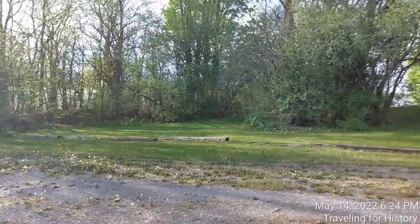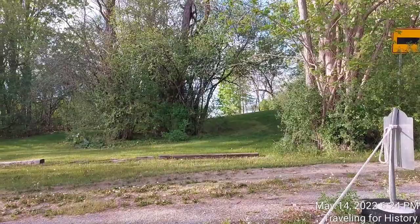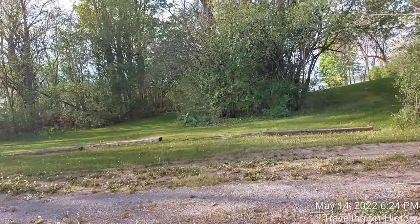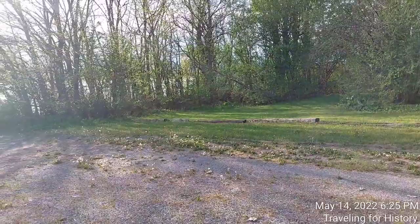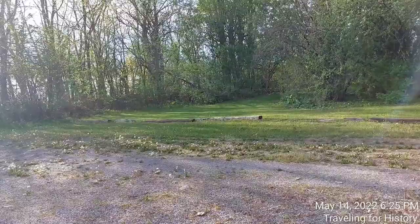Over here, you see people can park right along here. We see the railroad ties, right? These are railroad ties. Ironic that the very thing that killed this ferry service, or at least lessened its impact, was railroads, and they've got railroad ties, but that's just me.